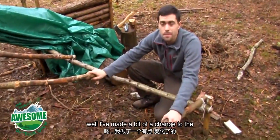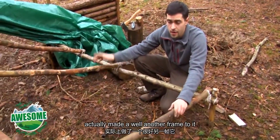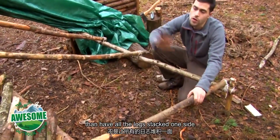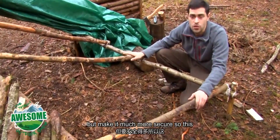Well, I've made a bit of a change to the A-frame shelter. What I've done is I've made another frame to it, a support frame, and this is basically just to help the runoff of the rain. Rather than have all the logs stacked one side, I wanted to expand it out a bit, but make it much more secure.